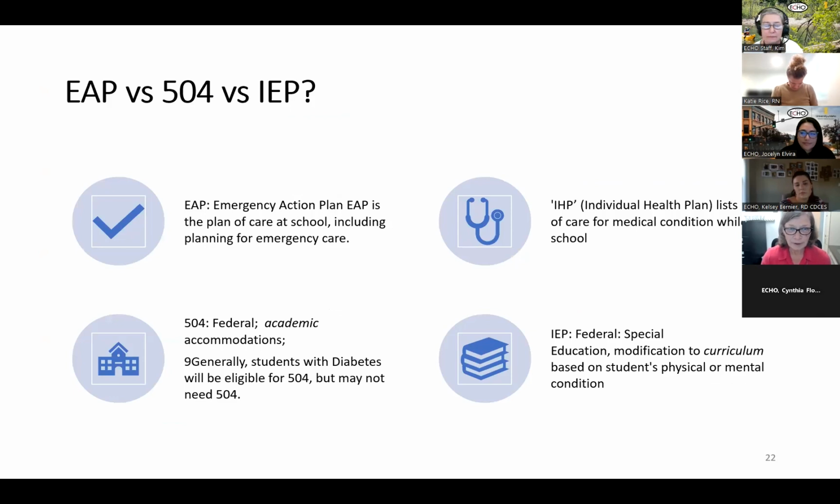So do we need a 504? Every student with a diagnosis of diabetes is eligible for a 504. A 504 provides academic accommodations. So in elementary, there's not a whole lot of academic accommodations that a student might need, because the health plan that we put in place is going to include how we're going to manage the diabetes from a health standpoint. But academically, they might not need any accommodations because they're not doing the higher level state testing where you can't have an electronic device without an accommodation.